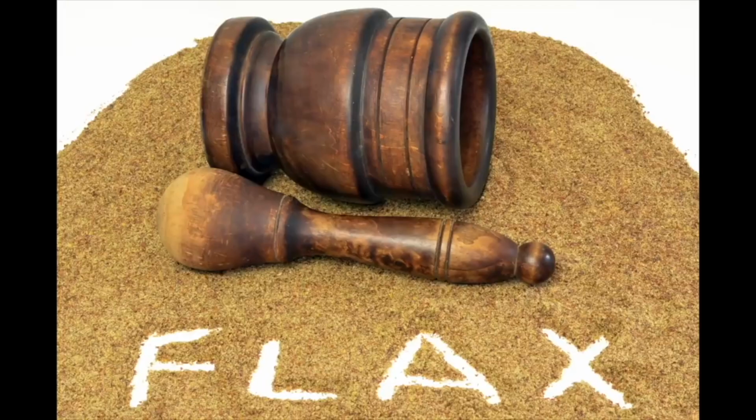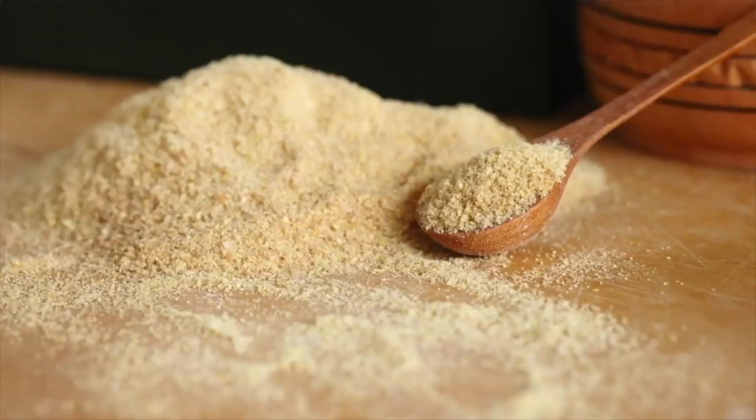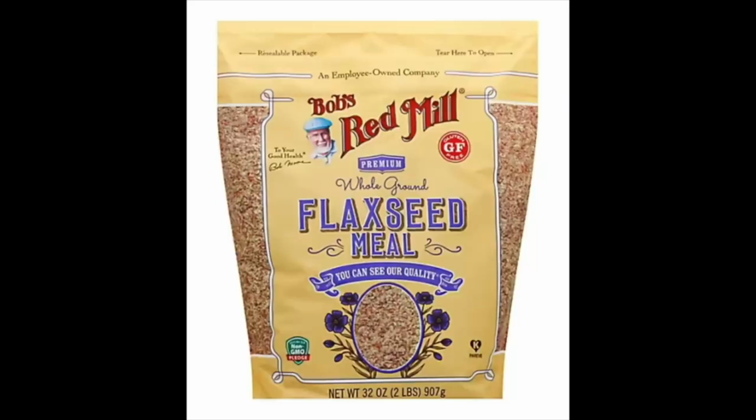Ground flax seeds. If you use ground flax seeds, it's 1 tablespoon ground flaxseed to 3 tablespoons of water. That makes 1/4 cup. You can find egg replacement at the Big Lots or at the health food store. All it is is ground flaxseed, guys. So just get ground flaxseed if it's cheaper.